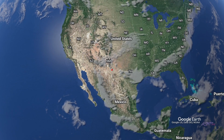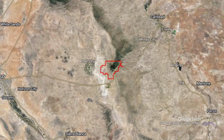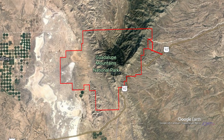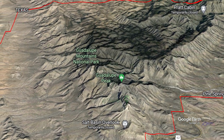And so the hike that will be best for me with having Lila, because Lila is gonna have to stay in the car, is Pratt's Cabin. It is 4.8 miles round trip, rated as moderate just because of length. So it sounds like it's really gonna be a simple hike.